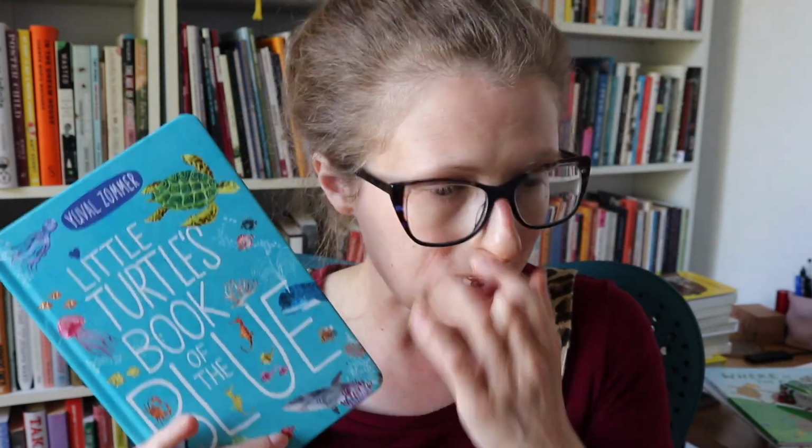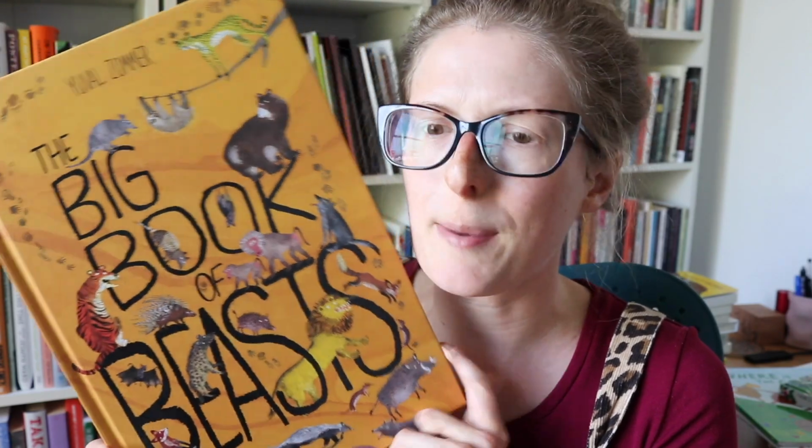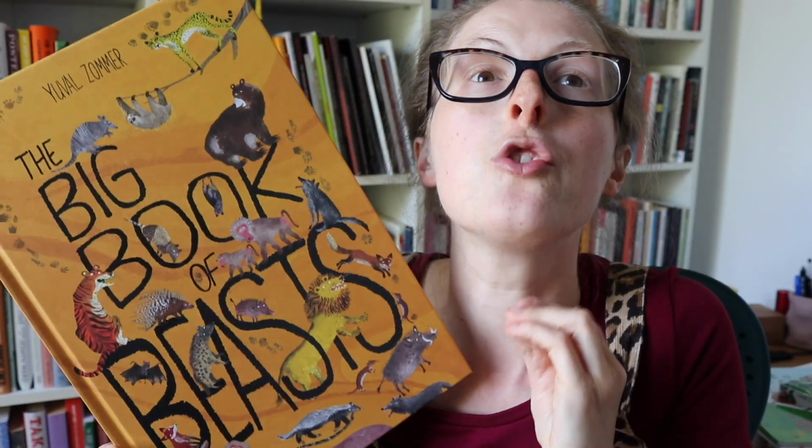So Yuval has, where are they actually? Where are they? Okay, they're on the floor under a whole other, oh no, they're not under too many books. Let me grab them. So I already had these. This is the Big Book of Beasts. So it's basically an encyclopedia type book, the kind of thing I would have adored when I was young.